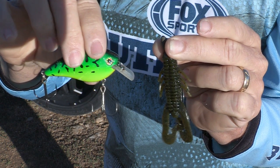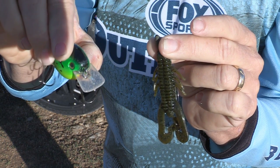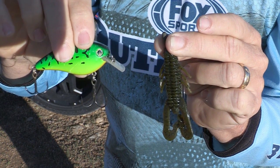And on the left is a Strike King KVD 2.5 crankbait. It's a shallow diving crankbait that deflects off those rocks and off those logs and brush really well and attracts a bunch of strikes. We caught some good ones on that one as well.